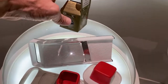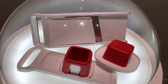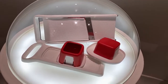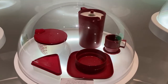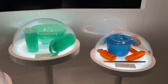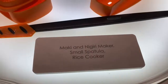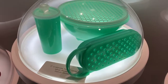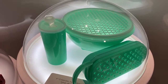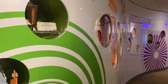Looks like we have a light bulb box and a banjo. I think that's what you call this, right? A banjo slicer? Be careful with those. Nice set. I love the colors, especially like this. It's a rice cooker and looks like a sushi press. It's a grater. What a good idea. I didn't know these existed either. Now I'm gonna have to get some Tupperware. I know it. Let's see what else we have here.